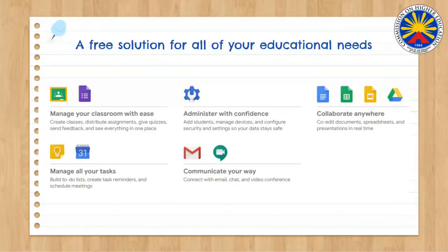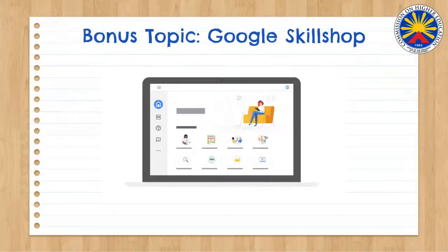So, dito sa CHED Regional Office 1, we do facilitate Google Meet. We utilize Google Meet sa mga meeting namin ngayong GCQ. And we can administer with confidence kasi pwede naming ma-manage yung mga devices. And sa G Suite, pwede kang mag-add ng students din. So, you can communicate your way. You can connect with Gmail. So, nagagamit yun naman na ito. And you can collaborate anywhere because you can co-edit documents, spreadsheets, and presentations in real time.